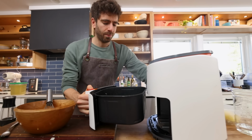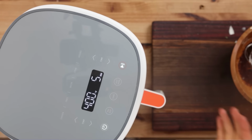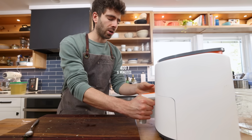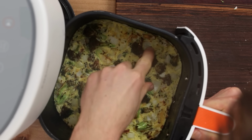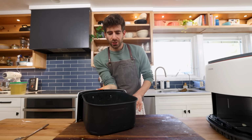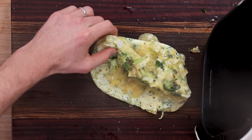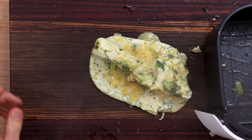And then he said back in for 5 more minutes, I think at 400 again. All right, I'm gonna check it a little earlier just to make sure these eggs aren't overcooking. Oh wow, that definitely is cooked. I think the move here is just to give it a pop. Oh no! I totally lied. That egg was not cooked.